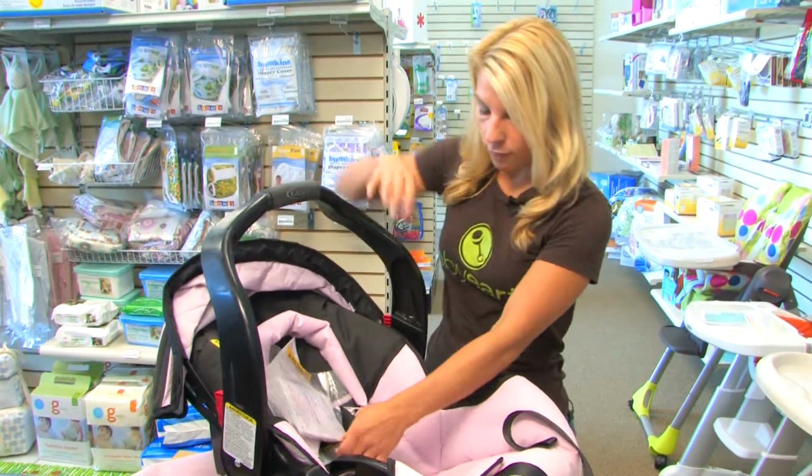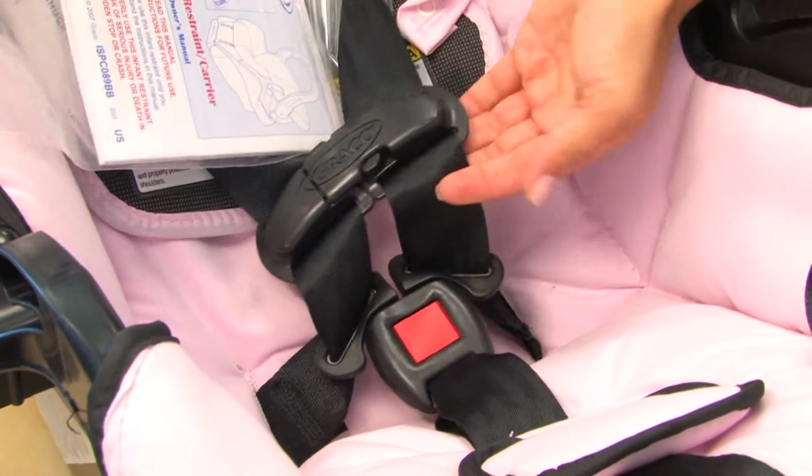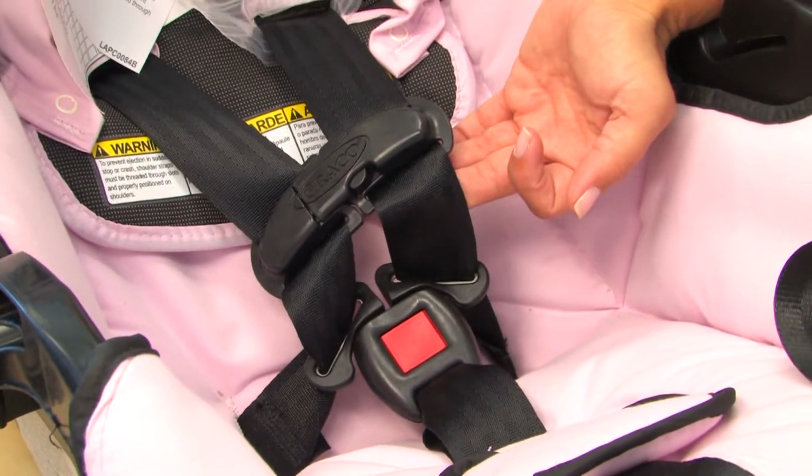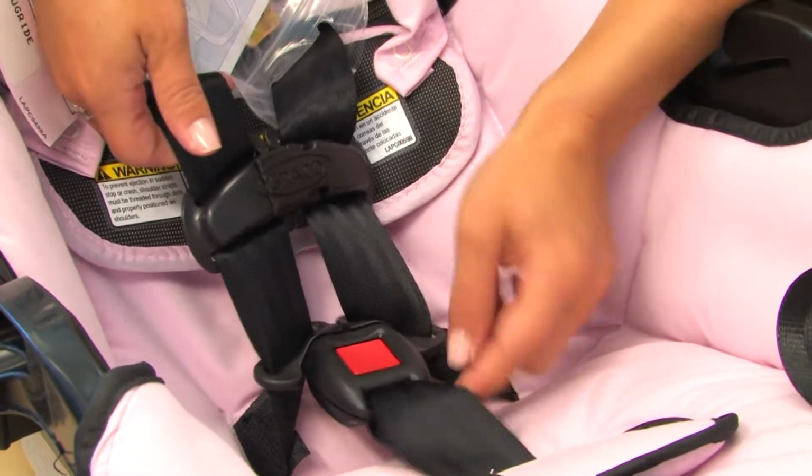And especially look for a car seat that has a 5-point harness. Now most car seats do, but just double check that it has a 5-point harness, just like this seat does.